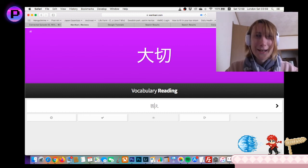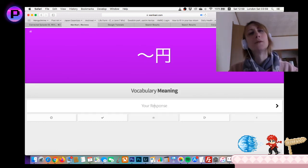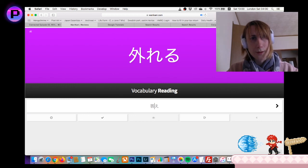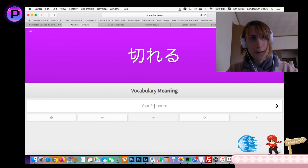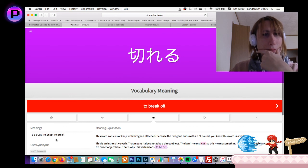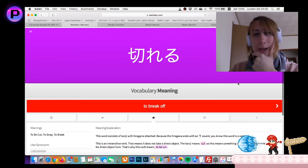Oh god. That first one is big, so. Taisetsu? Correct. Can't remember what it means, but it's taisetsu anyway. That one is yen. That one means direction. Hazureru. Okay. So this one was to break off or snap. Can we cut, snap, break? It's just because I'm not using these exact phrases, but that's what I mean anyway, so.